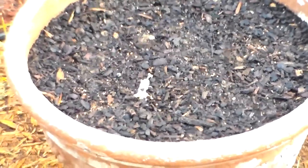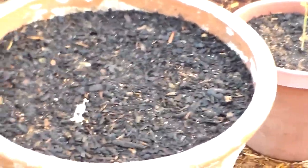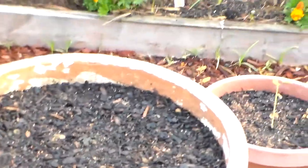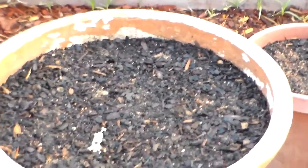My cilantro, nothing has happened. I realized because of the heat, the cilantro is probably going to come out and then it's going to bolt pretty much right away. But I kind of figured that's alright. I'll get more seeds, and then also it'll hopefully help produce just flowers for bees.